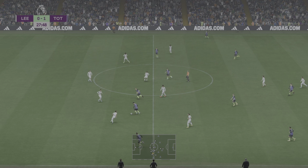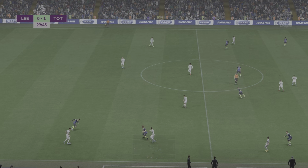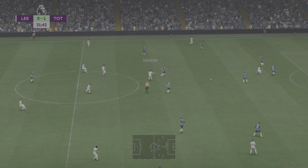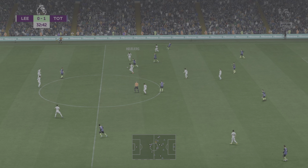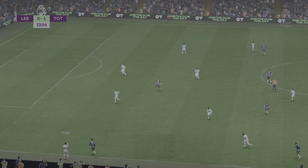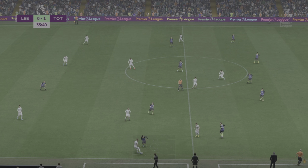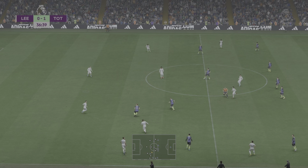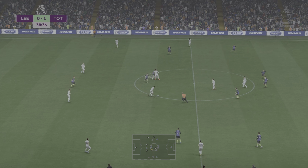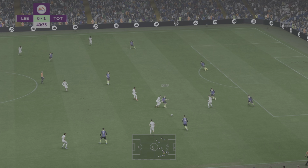Son. Well, not the greatest pass. Easily intercepted. Robin Koch. It's with Verber. Brendan Aaronson read it well. I'm trying to switch the play, but he overhit it. Robin Koch. Well, far from the ideal pass. Brendan Aaronson, Weston McKennie, he's given it straight to the opposition.